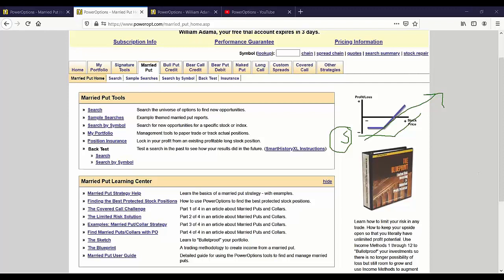And Ernie and I do not do synthetic Married Puts where we do the synthetic long stock and the put as well. You said if someone doesn't have enough money, would a synthetic be an idea? Ernie and I don't do that. We don't use that structure, Domenico.